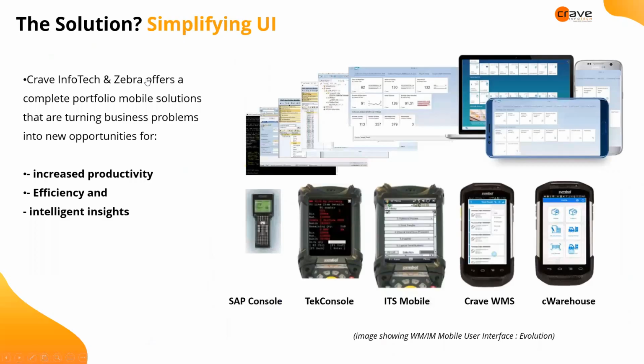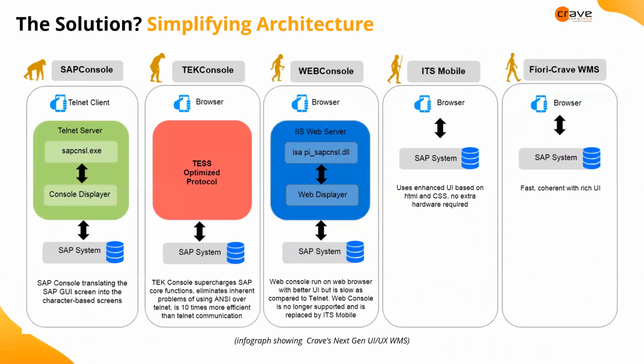Now, what is driving this all, right? I'm going to focus on the mobility and the user interface side of it because it's very important in many organizations. We have seen all these, right? SAP console, tech console, ITS mobile, green screen, black screen, blue screen, and it's just not productive. We have Fiori available with this user interface, and those are the productivity apps we bring to the table. Also, it helps you to simplify your architecture. There is no middleware, there is no latency, and it is easy to maintain and manage.